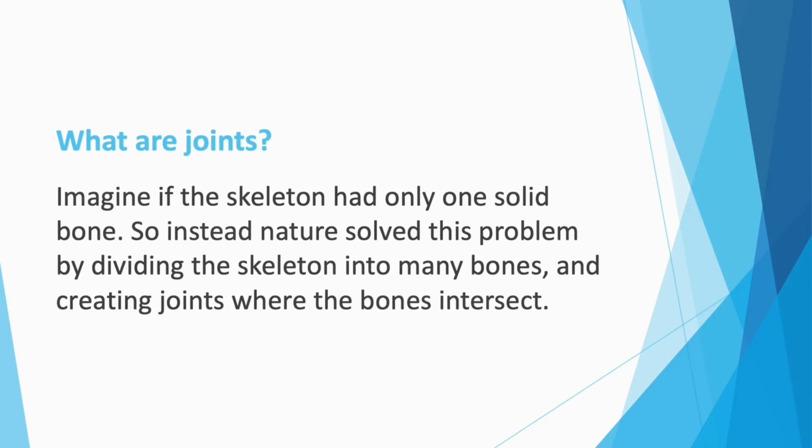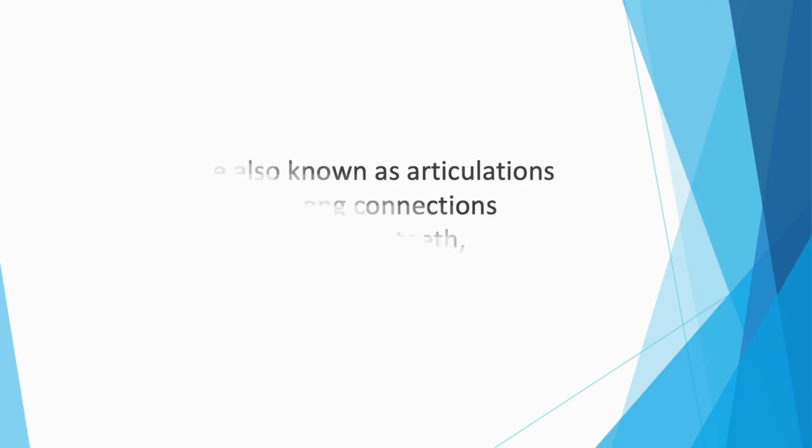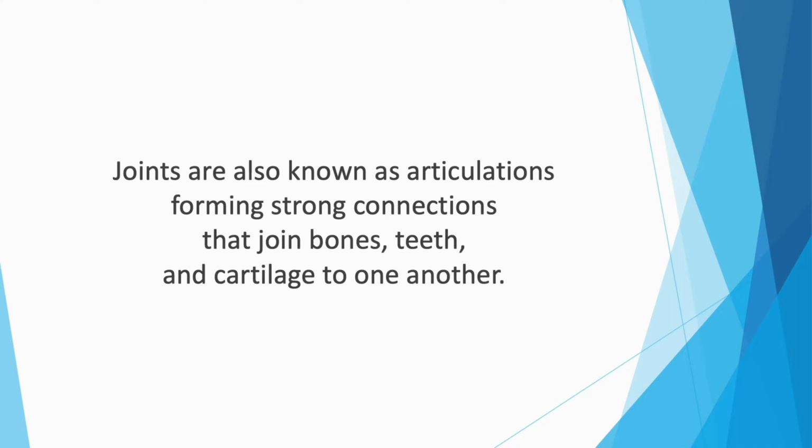What are joints? Imagine if the skeleton had only one solid bone. That would make it very difficult to move. So instead, nature solved this problem by dividing the skeleton into many bones and creating joints where the bones intersect. Joints are also known as articulations, forming strong connections that join bones, teeth, and cartilage to one another. Now you have the freedom of movement in different ways and directions.